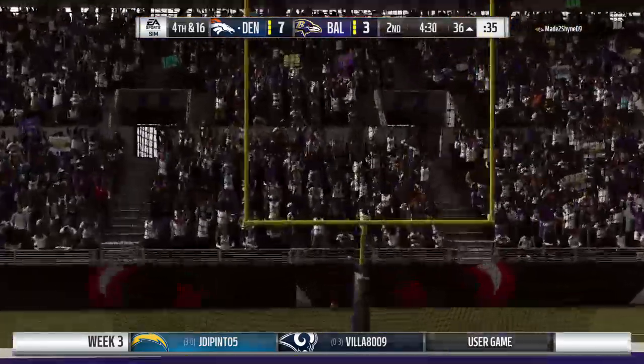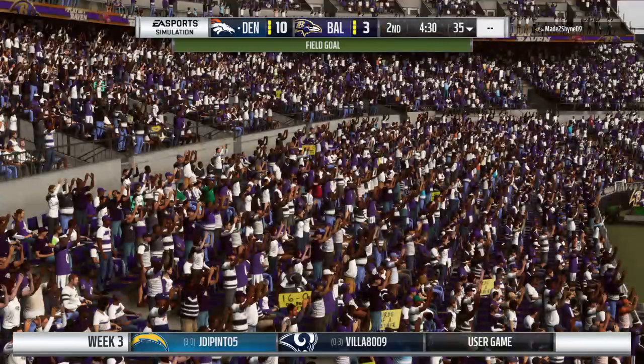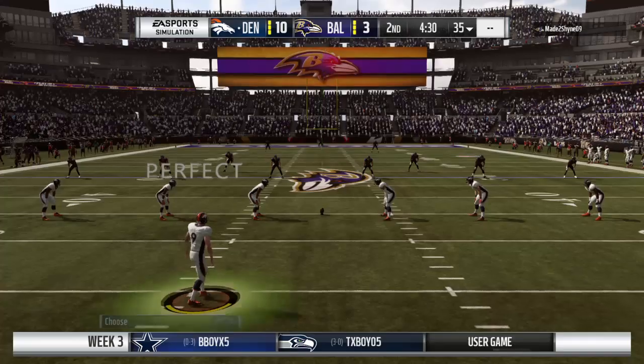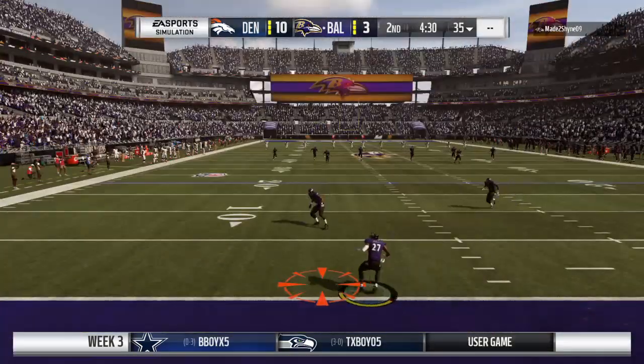And Gano's kick is right through. And they push the lead up to a touchdown now at 10-3. They got the interception, but very little movement after, and that forces them to settle for 3. And it does feel like settling when that happens, doesn't it?